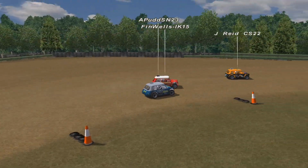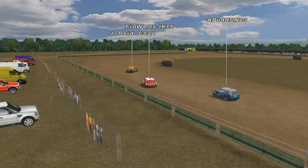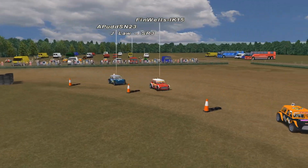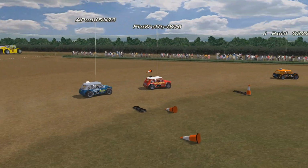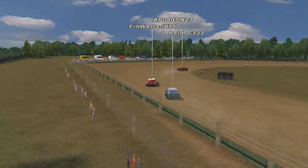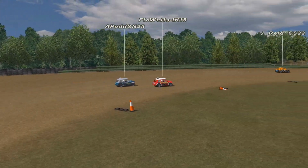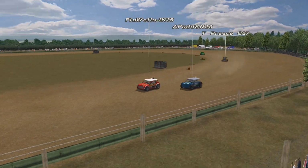Josh Reed it is that leads the way. Alex Puddyfat looking up the inside of Finn Wells, but Finn holds it tight for second place at the minute. The 1, 2 and 3 then head through the pit corner for another time. It's Josh Reed that leads the way as they head down that far side for another time. Finn Wells is in second place, still under pressure though from Alex Puddyfat in this number 23 machine as they head down the far side for another time.